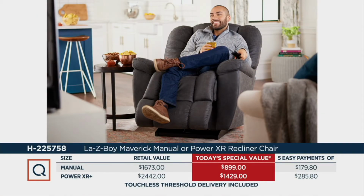So let me run through some numbers very quickly. Normally the manual chair sells and retails for $1,673. Our price tag is under $9. Now you have 5 easy pay payments on that. The Power XR normally sells for $2,420. Our price tag on it is $1,429. So think about this. You can get the Power chair for less money than the retail value of the manual.